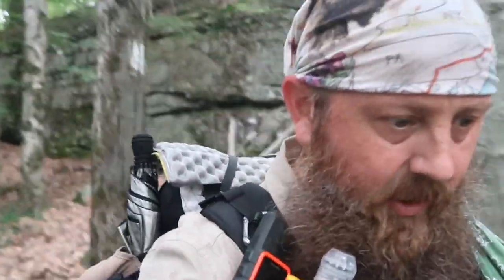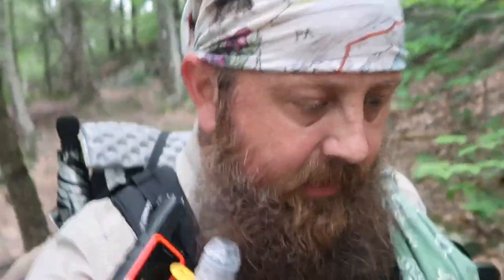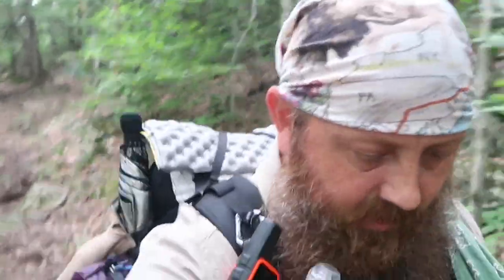Welcome to morning of day 119 from the Appalachian Trail. We have left the Upper Goose Pond cabin, had a pretty good pancake coffee breakfast, pushed on out of there, and got back here to trail proper by 7:30, so good start. And we are pushing north.